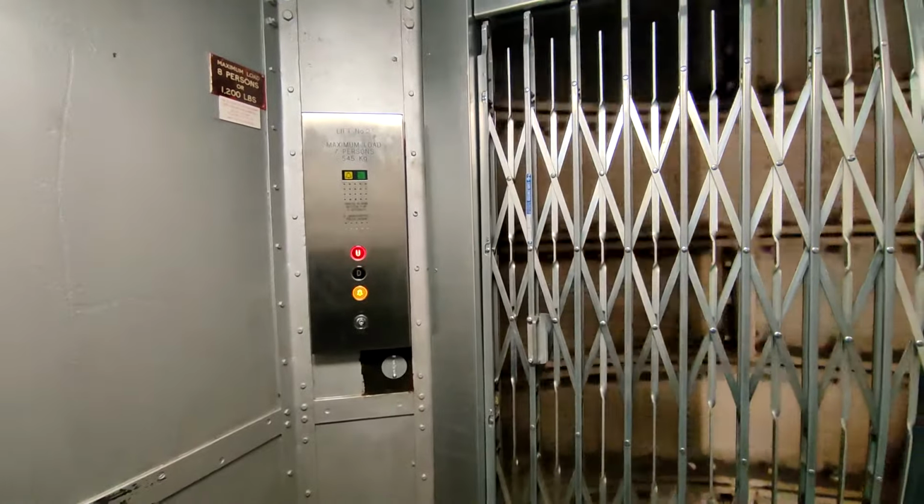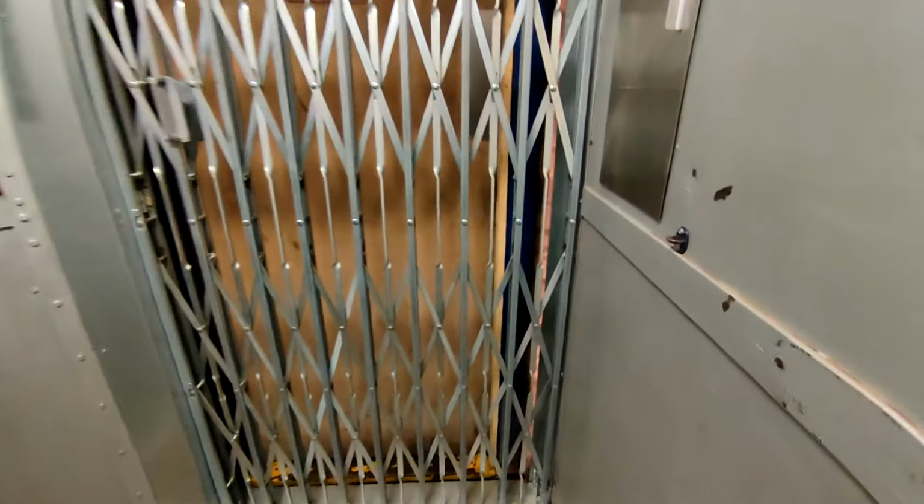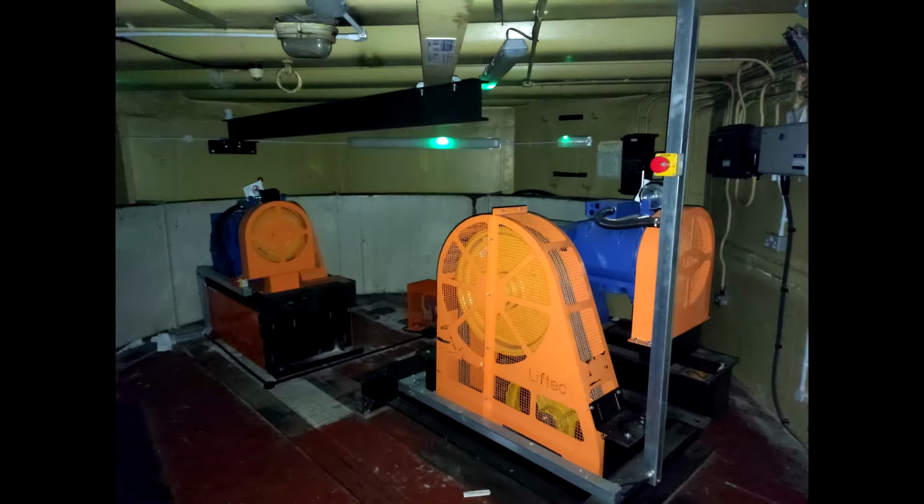And now, let's take a look in the motor room. Okay, let's go up and have a quick look at the motors working. Here we go. Oh, is that aircon? That's this aircon. It's got alarms on that as well. Let's have a quick look down the shaft while the lift's downstairs.